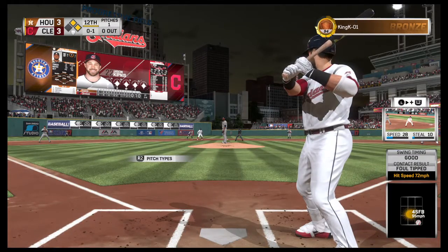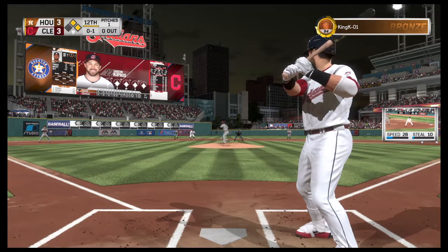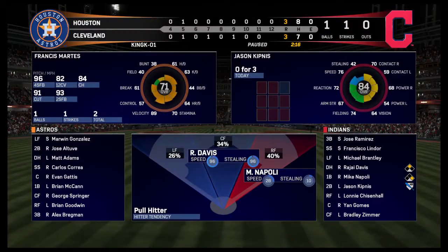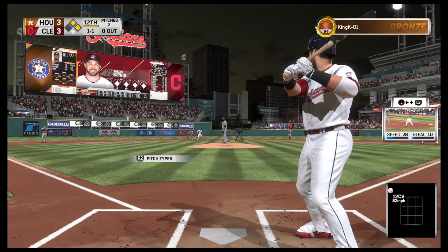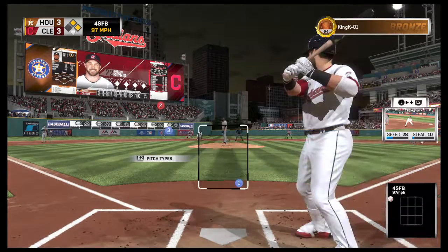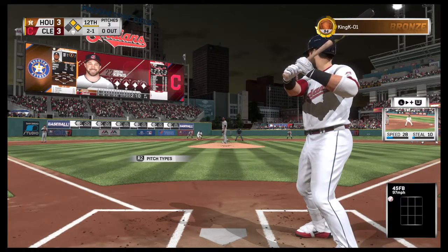Right field, number 8, Brian Goodwin. The 0-1. Curveball that time, not even close. That curveball is a pitch you have to get on top of, or else it'll take off just like that one did. The 1-1 pitch. And here's a fastball, not close as he runs it to 2-1 now.